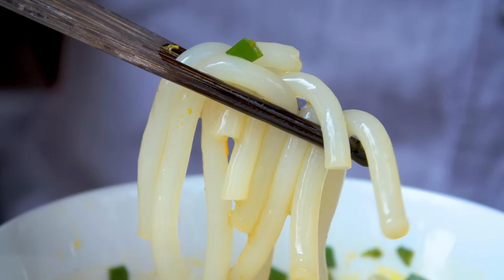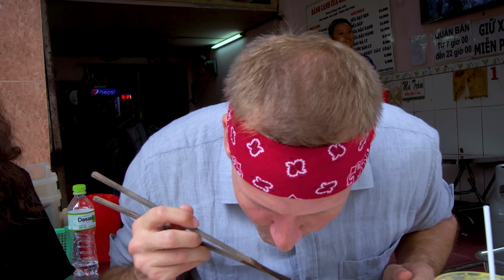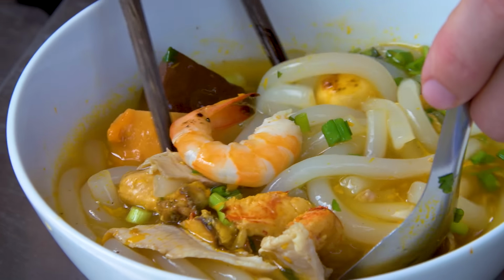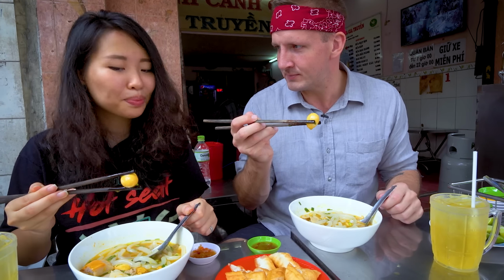I'm gonna try to grip it. Oh, there we go. I got a good bite right here. Let's go for it. Those noodles have absorbed that broth and that flavor. They're very soft and a little mushy and hard to grab onto. What? My chopsticks skills are on fleek.